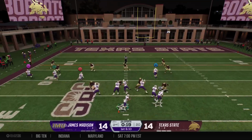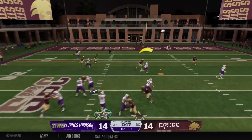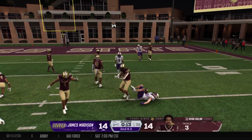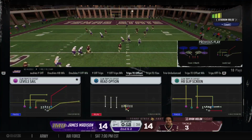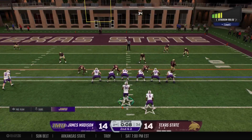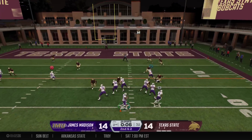Wants to go up top on 1st down. He's got him. The ball is down at the 14 after that grab. Running out of time here in the first half. They're going to have to be efficient to put some points on the board before the break.